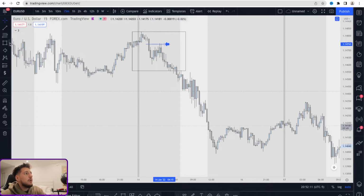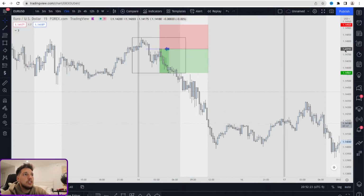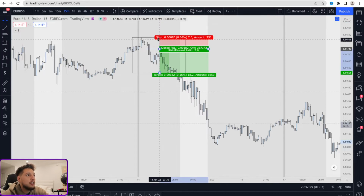However, what would have happened if market spiked a little bit to the upside? We do have a great entry. However, even though we have a great entry, that doesn't mean that you need to be stingy on your stop loss, right? That doesn't mean that you have to do it right here, okay?